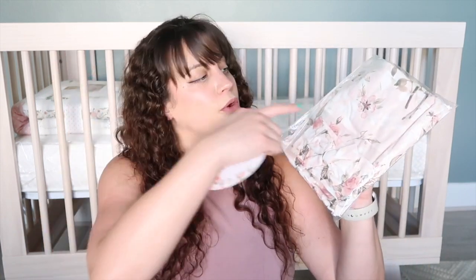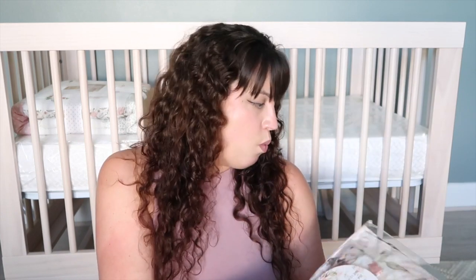So I'm not sure if I'm going to use that, or I found this on Amazon, which says hello, oh, can you see it? Hello world. And then it came with this cute little outfit that matches the card, that's got a cute little bow and then a swaddle. So I'm not sure what we're going to use yet. I wanted to have options for her birth announcement.